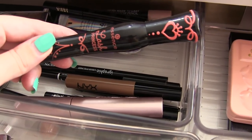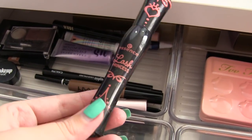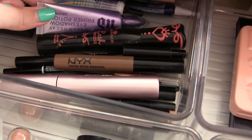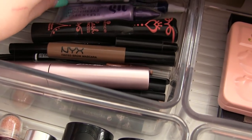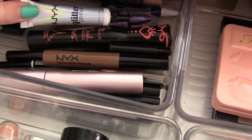I love the packaging, and a few people recommended it to me, so I figured why not? It's like $4, really cute. Urban Decay Primer Potion, pretty essential for me. NYX Glitter Glue, I really like this stuff. Glitter Primer, I use this whenever I wear glitter.